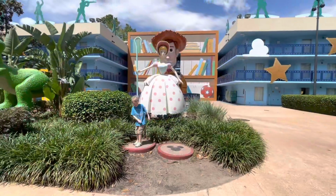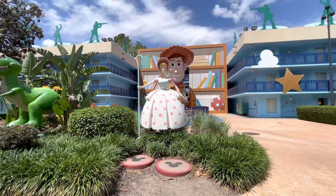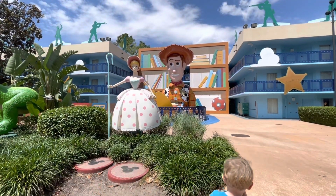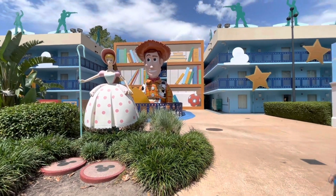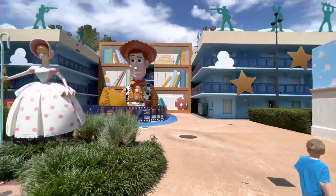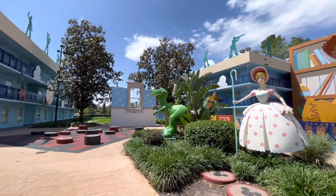Teddy's excited. There's stepping stones in front of Bo as well. And of course, placed appropriately, Bo is standing out here in front of Woody. And they have like these doorways. So there's one on that side, and then there's one like a window. So it looks like a back wall with a window that faces the parking lot.